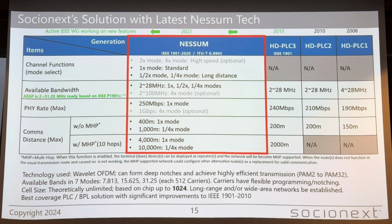Then we have basically a bandwidth of 2 to 28 megahertz, which is now with 1901C extended to 31.25 megahertz. The PHY rate for our chipset at this stage is 250 megabits per second max. And then, of course, what is very important is the distance. With mode 1, you can reach around 400 meters, and if you go to quarter rate mode, you can extend up to 1000 meters. And as explained earlier, we have the multi-hop function, right? So we can have up to 10 hops as repeaters and amplifiers.